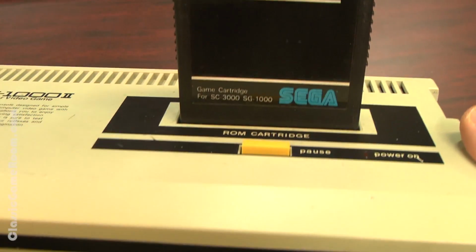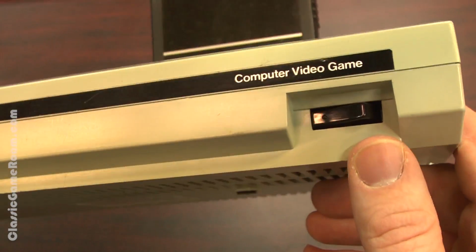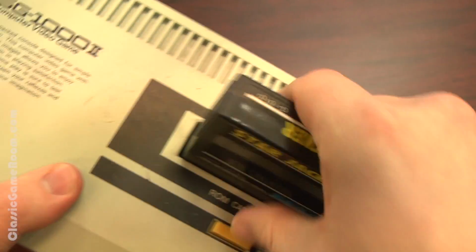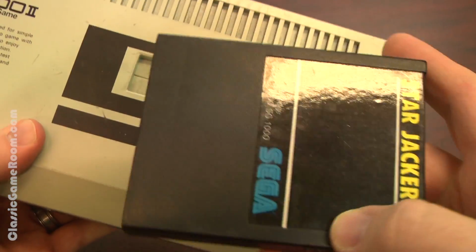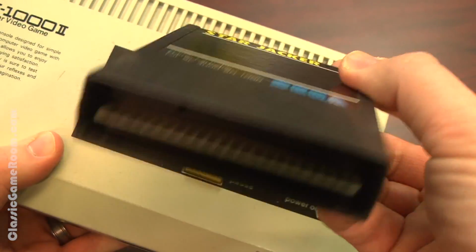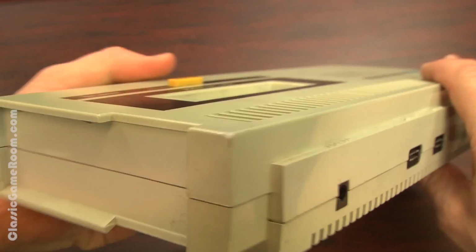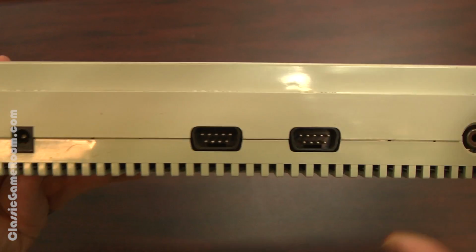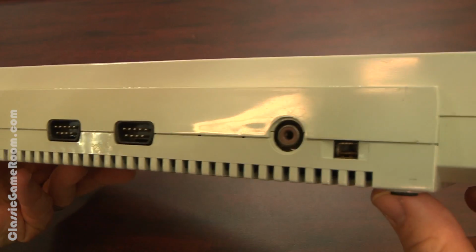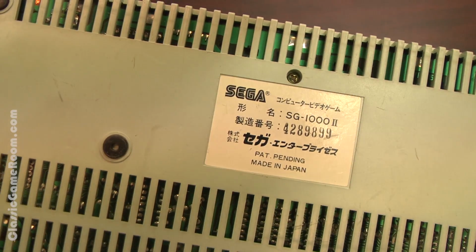Such a great year, Van Halen made an entire album about it. Computer video game. This was meant to compete with Nintendo's Famicom, the family home computer. It plays game cartridges, and while it's not much to look at, it does a good job. Also, it's a classic Sega, and as a Sega fanboy, this makes me very happy. Sadly, they didn't learn from the Atari 2600 and put the controller ports on the back, but check this out.